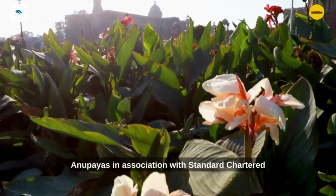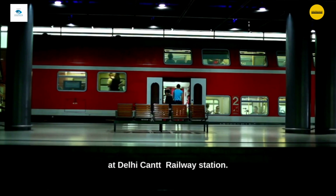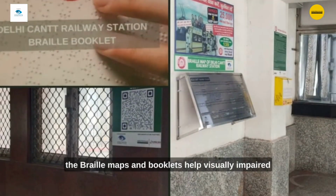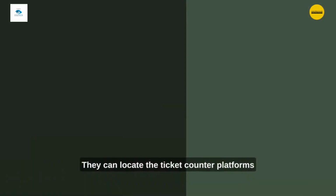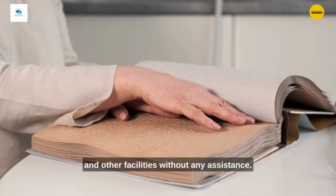Anuprayaas, in association with Standard Chartered Bank, has installed various accessibility features at Delhi Cantt Railway Station. These include Braille maps, Braille booklets, QR codes. The Braille maps and booklets help visually impaired people navigate through the station easily. They can locate the ticket counter, platforms, and other facilities without any assistance.